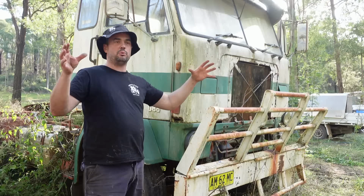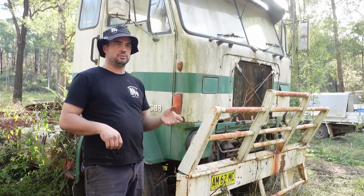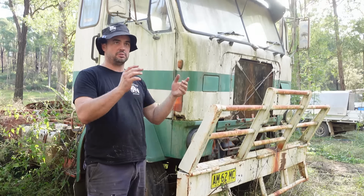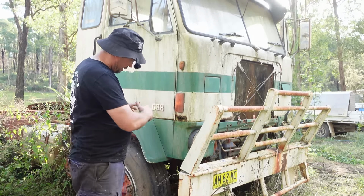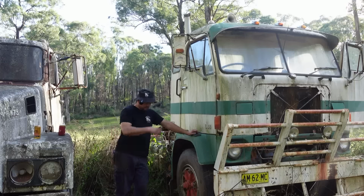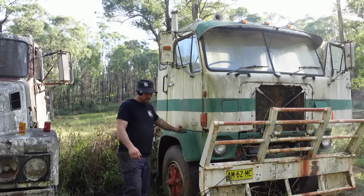So out in the regional areas, you get a lot of kangaroos and cattle and, you know, wildlife in general. You get camels even out in the centre of Australia. Just so they don't go under and hurt the front of your truck, hurt all your grill and your radiator and everything. That's what they're for, to answer your comments.